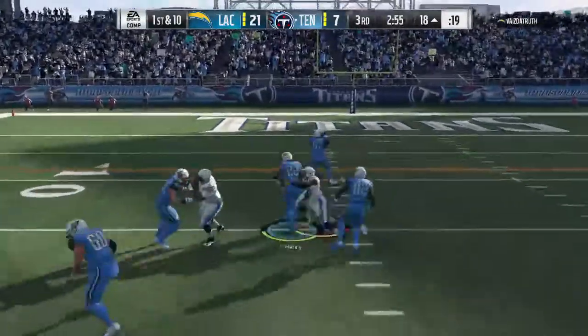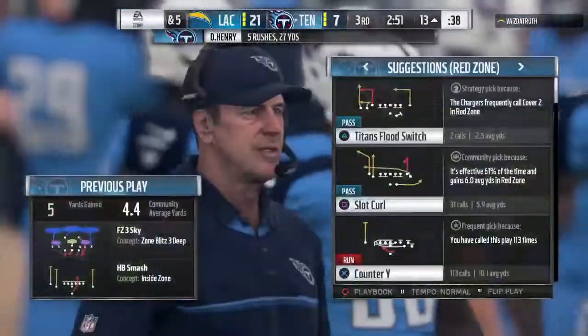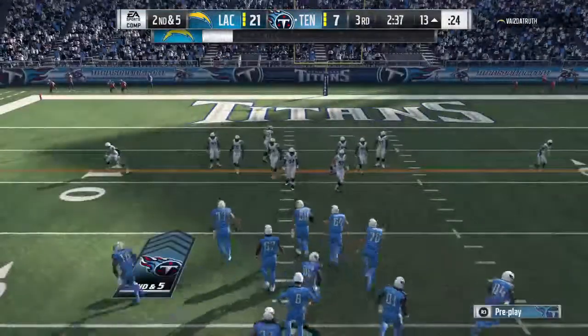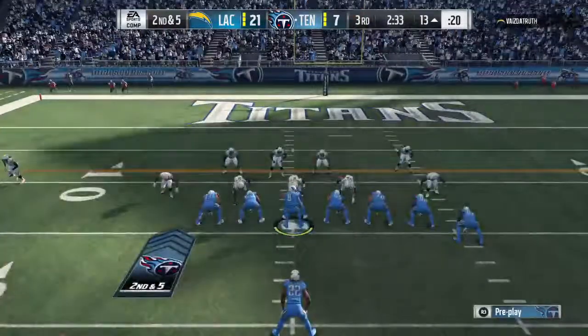A 1st down carry for Henry. And able to push his way forward here for a good little gain. 5 yards on the carry. Good pickup on 1st down. Well, they're hoping that the second half is better for him than the first half. They've got to find a way to get him going. He's a big part of their offense.